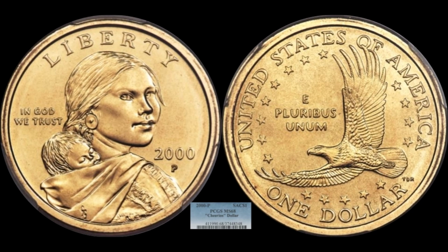These were included in boxes of Cheerios cereal. I've talked about it time and time again. Sometimes it pays to eat your cereal. Even though sometimes people say it's not healthy, in this case it was a healthy financial decision.